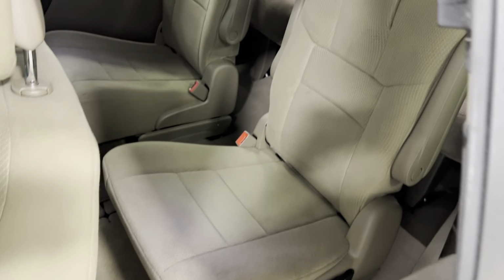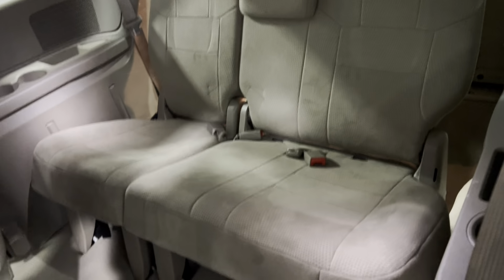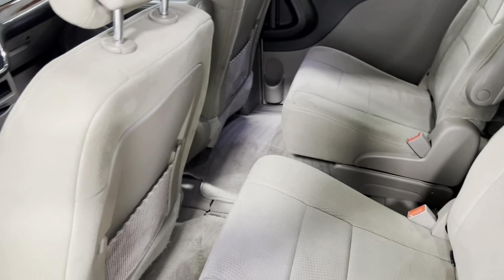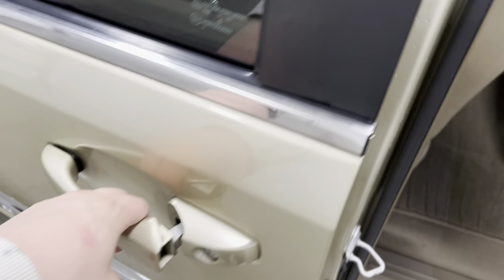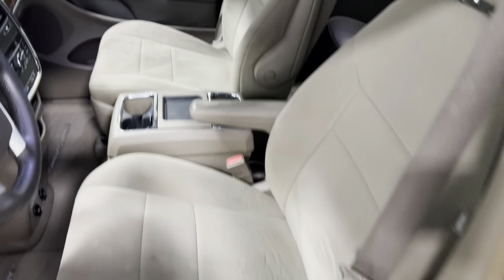That opens wide up. No rips or tears in the seats. You got your third row as well, super clean. Plenty of leg room in the back. You got your button right here to shut that door. Power windows, power locks, power mirrors, power seats.